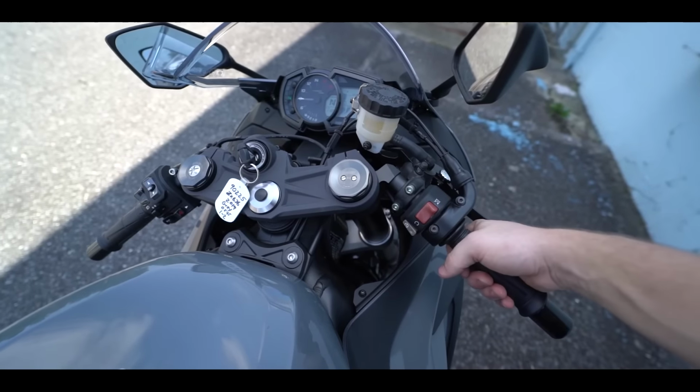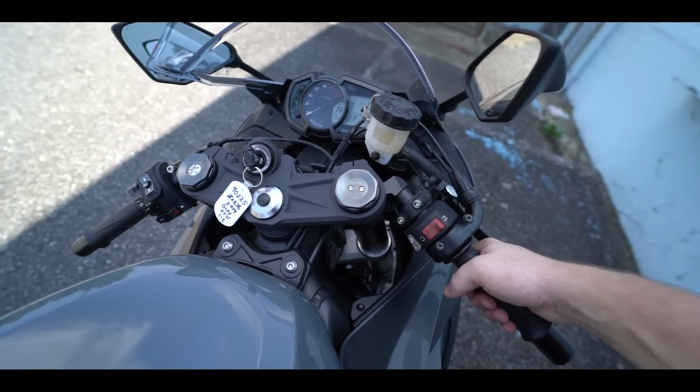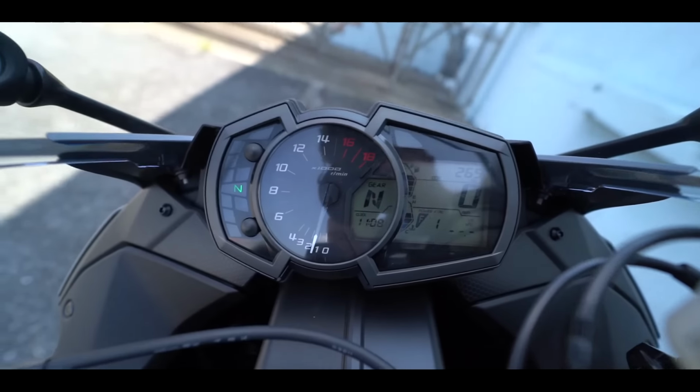One of them being this absolutely beautiful 2019 Ninja 636. This is a bike that I've been very interested in riding, and today we're going to ride it.